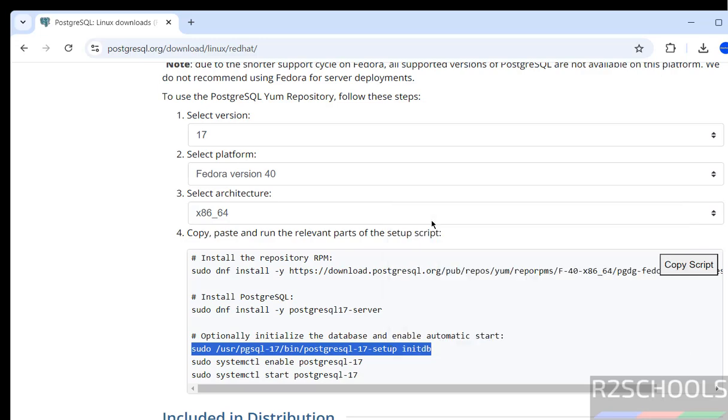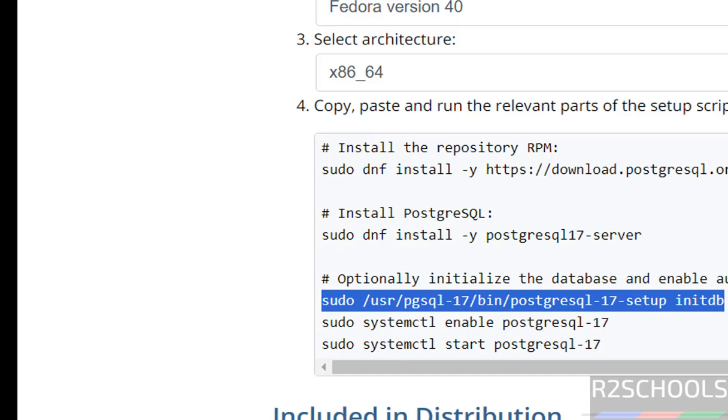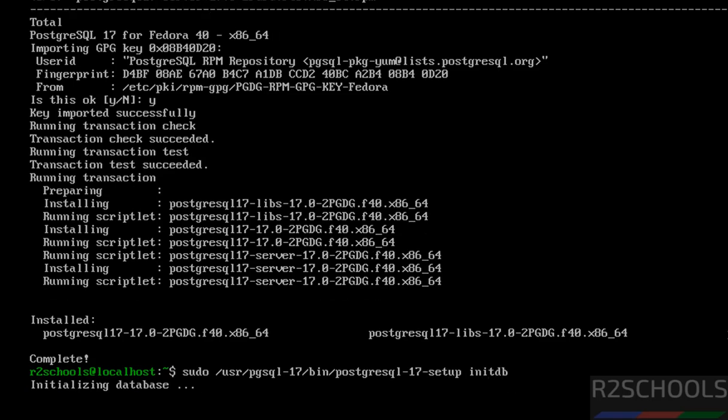or simply type here sudo /usr/pgsql-17/bin/postgresql-17-setup initdb. Hit enter.